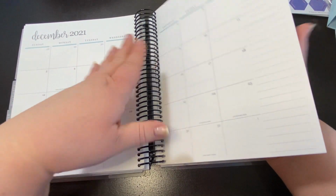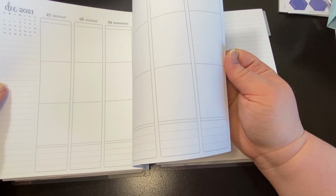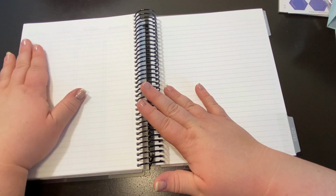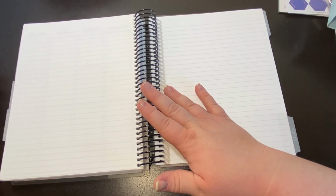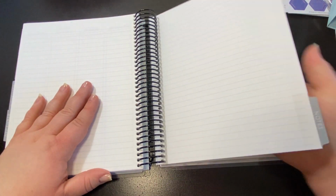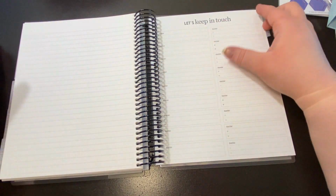I do get a January through December monthly or weekly planner, I mean, the 12-month. And so this is the notes page at the end there, but it doesn't have the box on it. And then this page is the start of the notes page. And I have seen reviews that we don't have the coloring or dot grid pages anymore. So these are all seriously blank line pages, which is nice.